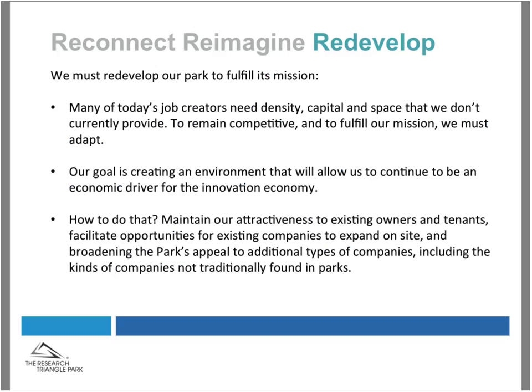So we recognized that we must redevelop RTP to fulfill our mission, because many of today's job creators need greater density, greater access to capital, and flexibility and diversity of space that we don't currently offer under our current and historic development model. And we have to do these things really to remain competitive, and we have to adapt.